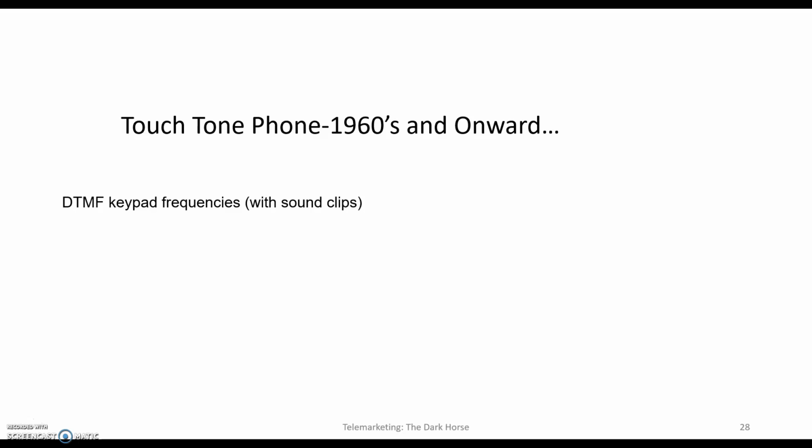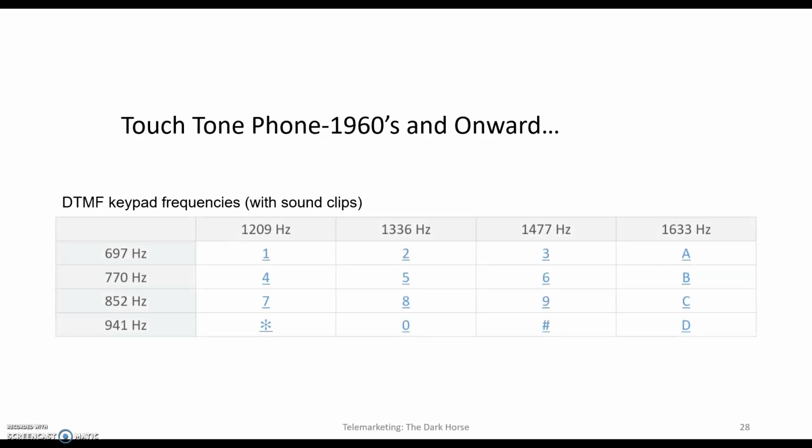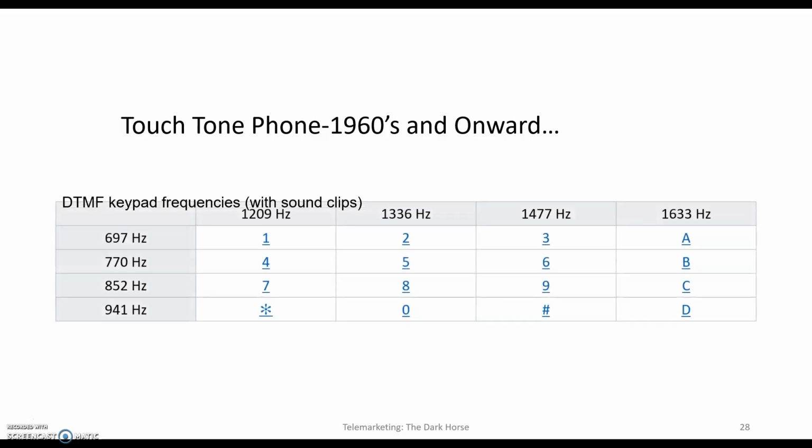And dial phones are frequencies, and different hertz. Okay, and those of you who've seen the radio spectrum, electromagnetic spectrum, know about the hertzes and the wavelengths. And here are the different wavelengths for the numbers and some of the letters. Actually, those are almost all the letters.